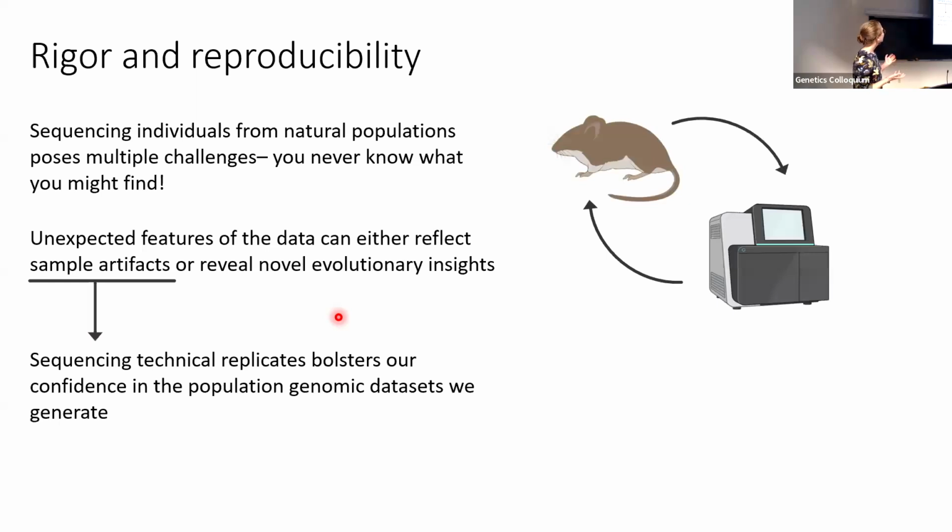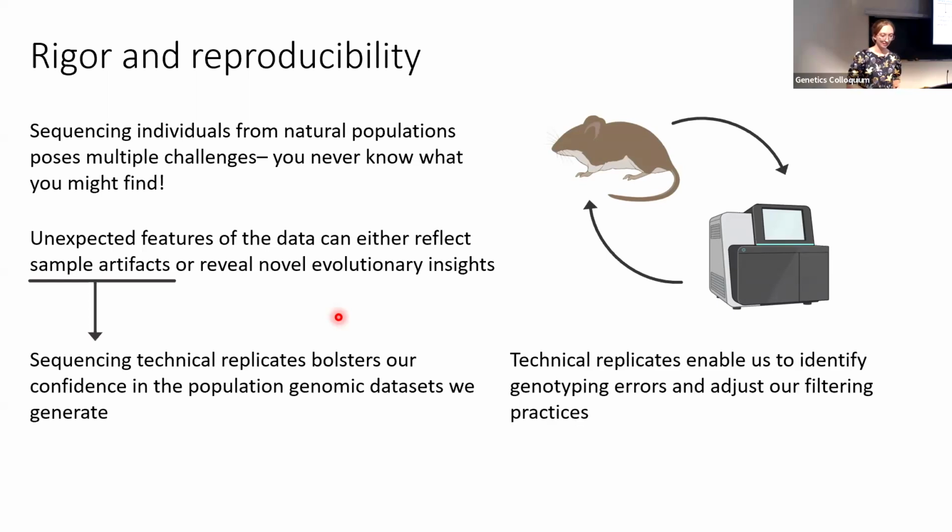One thing that's helped us distinguish between these two scenarios is a practice our lab has adopted of sequencing technical replicates when we're constructing these population genomic data sets. What this means is just taking some mice and sequencing them twice. This is really useful because by comparing genotypes at these technical replicates, we can identify genotyping errors. And if we can do that, then we can also adjust our filtering practices such that we achieve an optimal balance of sensitivity and specificity.